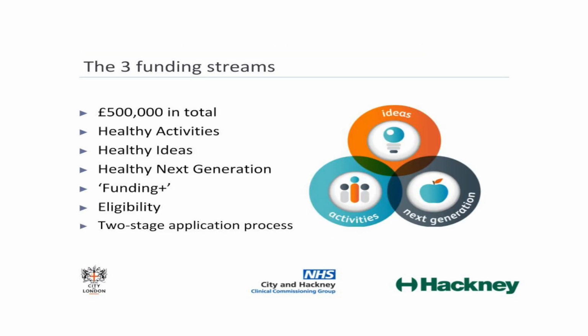So we have approximately £500,000 for grant making for projects to be delivered by the Healthier City and Hackney Fund in 2019 and 20. We've split the Healthier City and Hackney Fund into 3 funding streams, which are Healthy Activities, Healthy Ideas and Healthy Next Generation, which I will talk a bit more about in the next few slides.